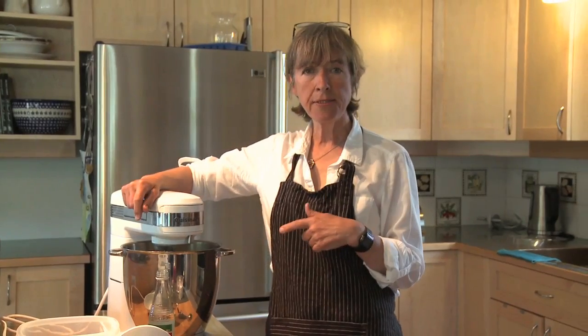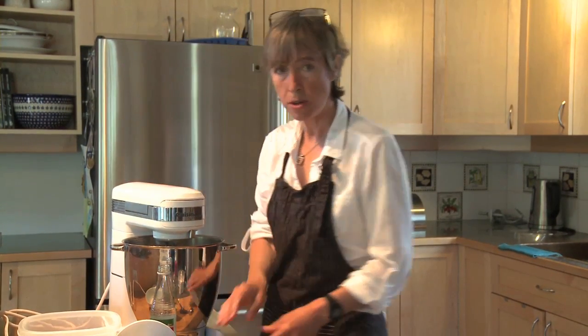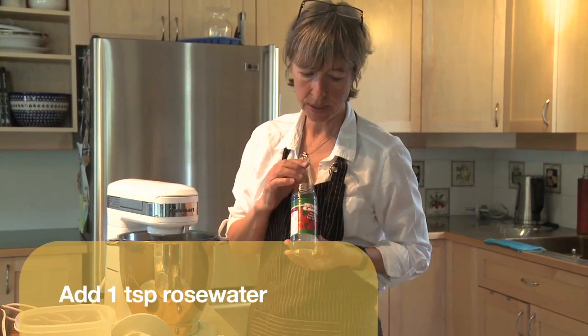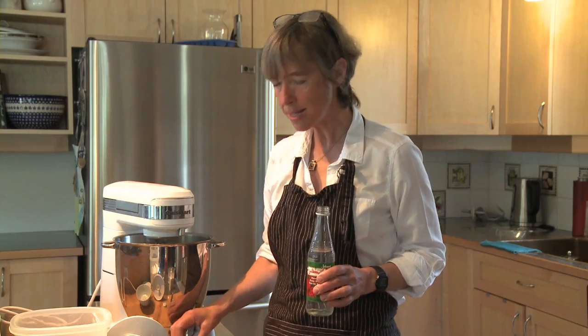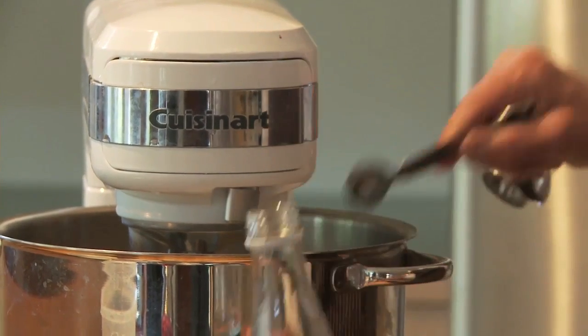I'm just getting this ready to add at the right time, and I'm now going to start whipping the eggs. So that's been beating for about a minute, and it's now time to add the cream of tartar and the great secret of really excellent tasting rose petal meringues, rose water. It just picks up on the rose petal flavor and accentuates it and helps the flavor last.